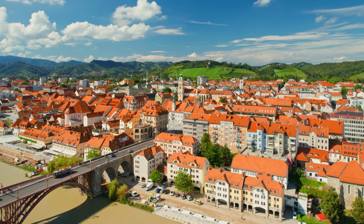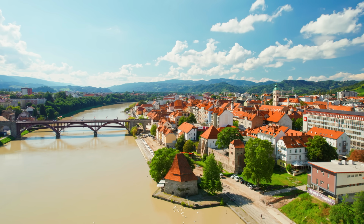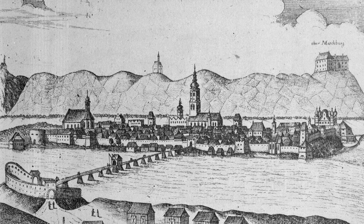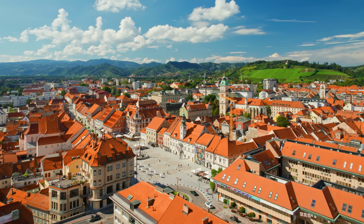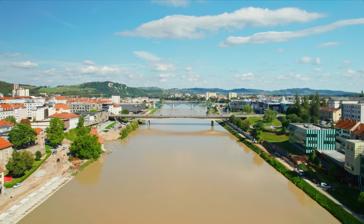Afterwards, we're going to head to eastern Slovenia to visit Maribor. Located about an hour-and-a-half drive from Ljubljana, Maribor is the second largest city in the country with a population around 100,000. It was founded around the 12th century AD and began to prosper during the Middle Ages. Today, Maribor has maintained much of its historic charm. I love the beautiful buildings and main square, and also think it's so cool how the Drava River runs right through the city.